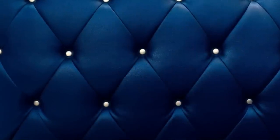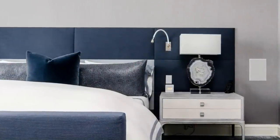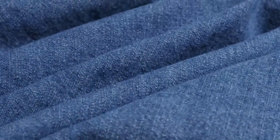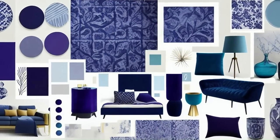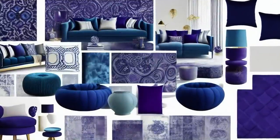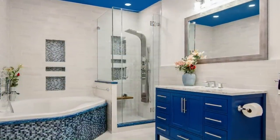Get ready to make a bold statement with the trending hue of the season, indigo. From muted blues to deep purples and everything in between, indigo hues are the perfect way to give your home a much-needed refresh. Indigo is an incredibly versatile color that can be used in almost any room of your home.